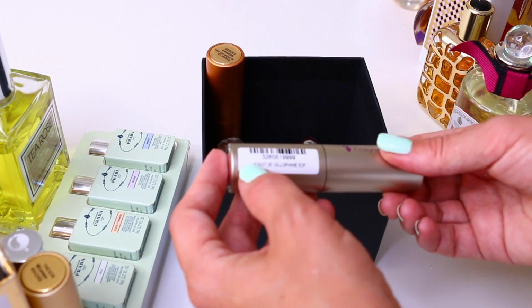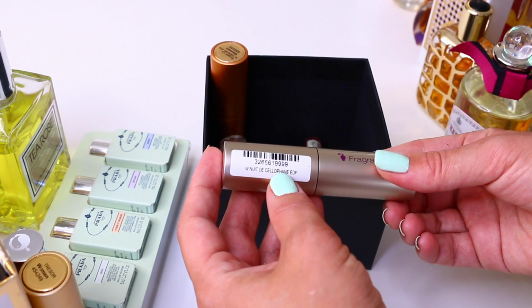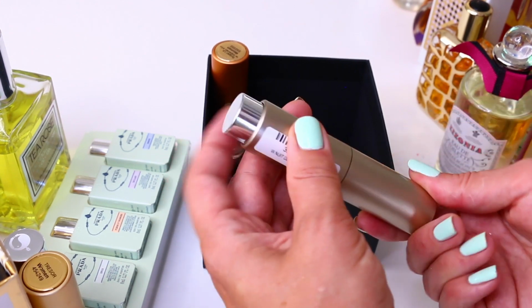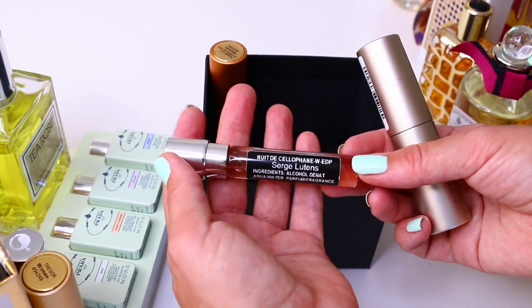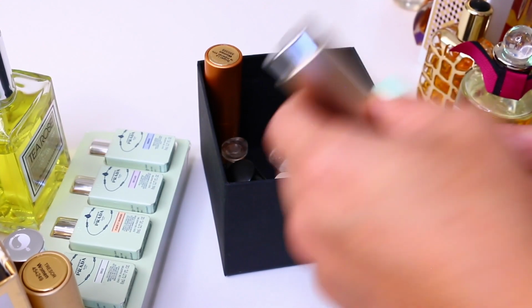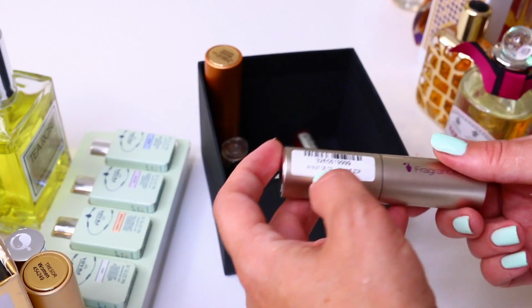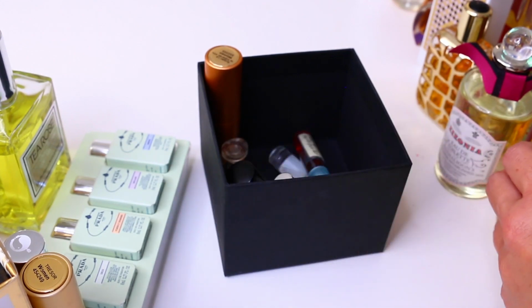New fragrance to me, La Nuit de Cellophane, which is Serge Lutens. And this is the decant I got from FragranceNet. Here you go, Serge Lutens, Nuit de Cellophane. This is plasticky jasmine, and it's plasticky by design. As you can see, cellophane. Haven't formed an opinion yet, so I'll keep it.